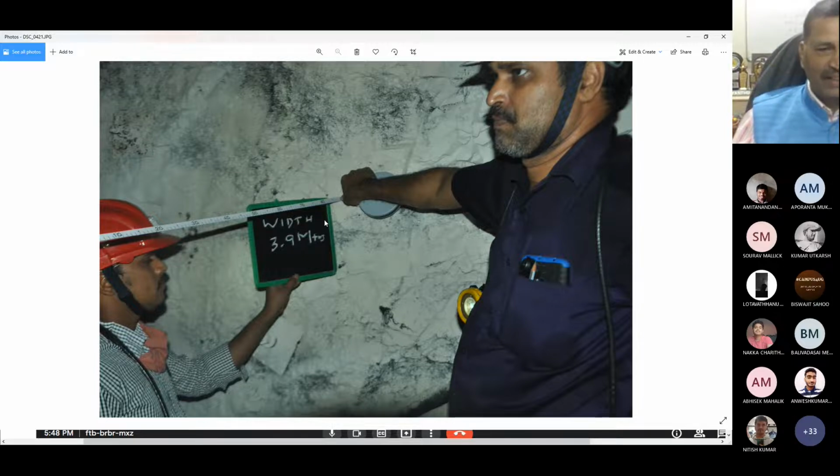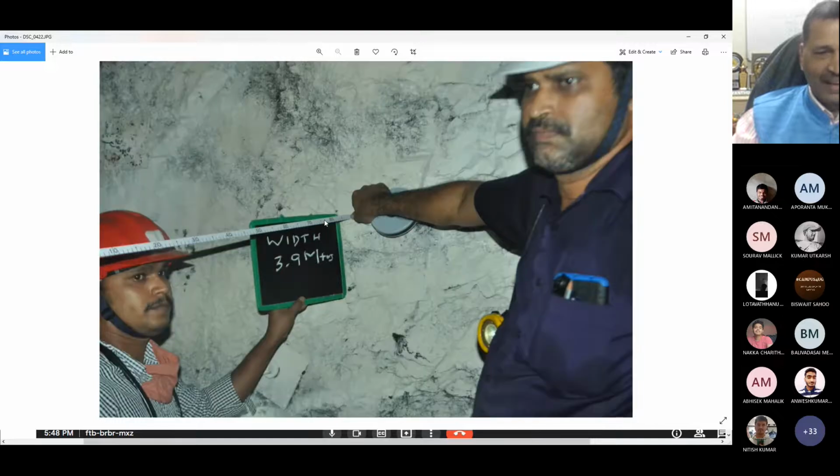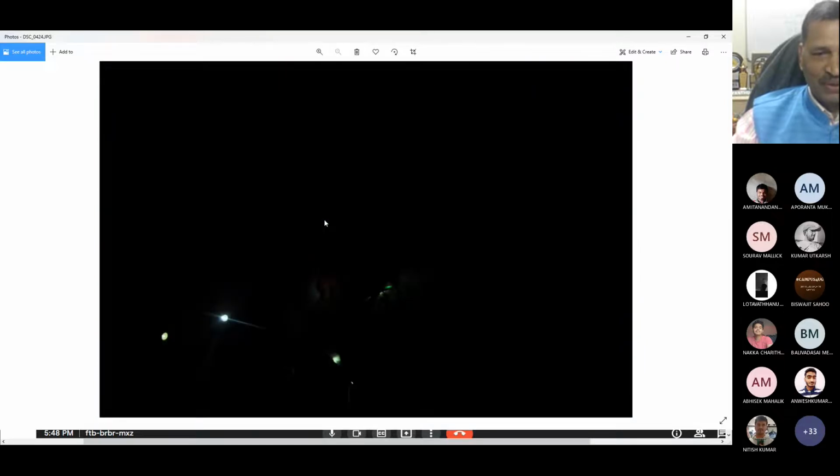It is something like reverse engineering. First I am taking you inside the mine, so you feel that you are there, and then we will start discussing underground coal mining in our class 3. Our field is our lab, my beloved students, of underground coal mining. I am taking you inside the mine, so you feel that you are there with them. This is a 3.9 meter width of the gallery, a close view. You can see how the mines appear.